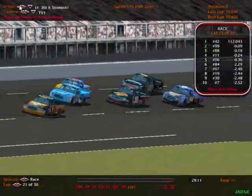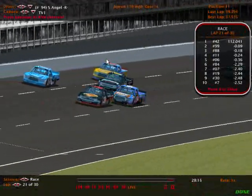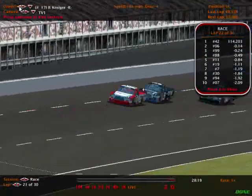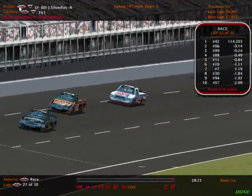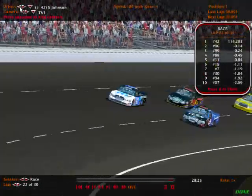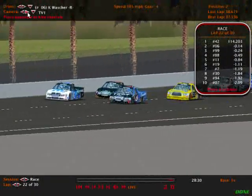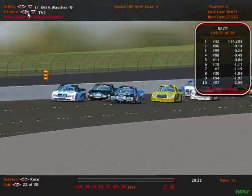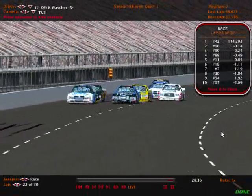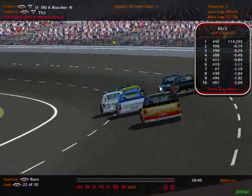Oh, contact! Oh, Walker! Walker's got hit by Richard Johnson, and they both go into the wall. Is anyone coming on pit road this lap? Kurt Mason. I'm thinking we're probably going into green flag pit stops here. In a moment. Got less than 10 laps to go, 9 to go right now. 8.5 to be more precise.